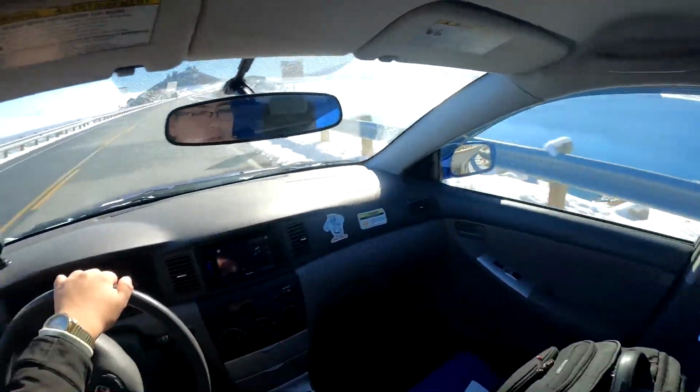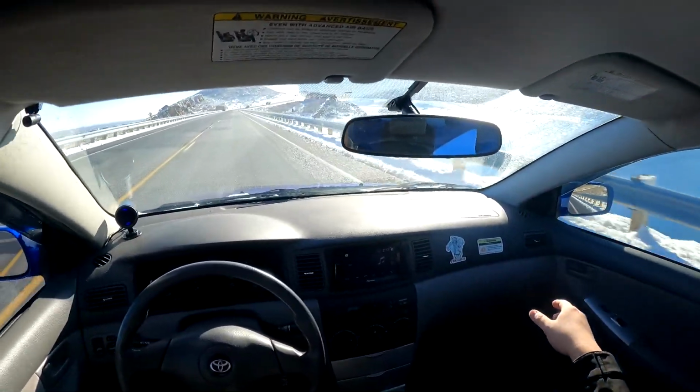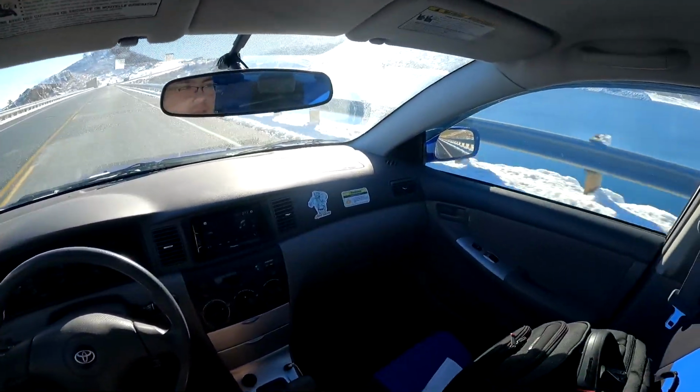Man, this place looks really cool when there's snow on the ground. Oh my goodness. You've got the lake there, and then you've got the snow surrounding the lake.